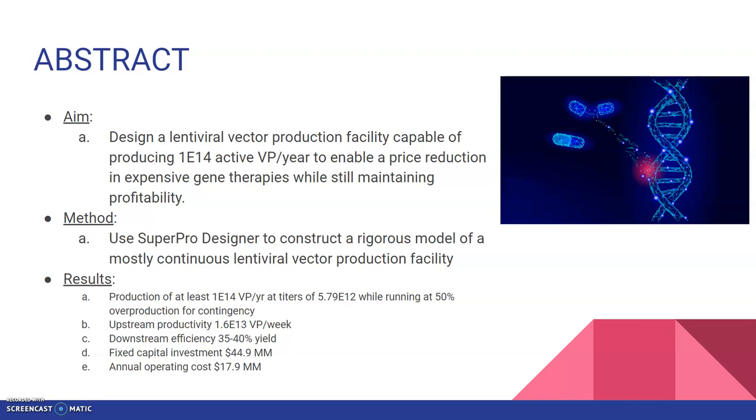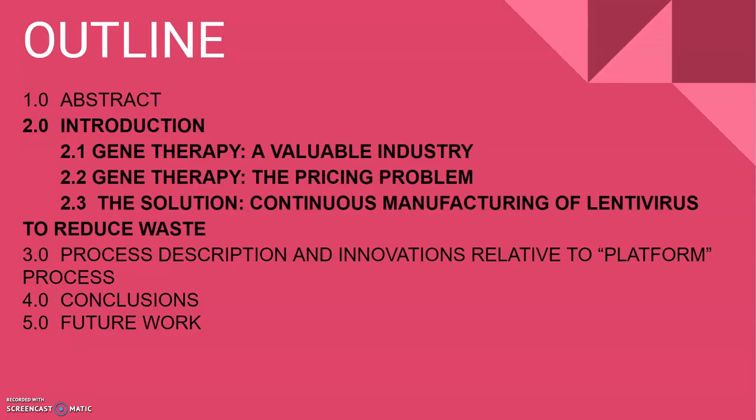The upstream productivity was 1.6 × 10^13 virus particles per week. The downstream efficiency was 35 to 40% yield. The fixed capital investment was $44.9 million, and the annual operating cost was $17.9 million.